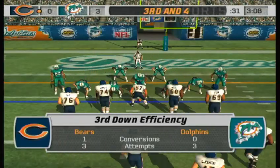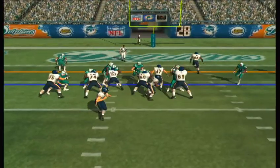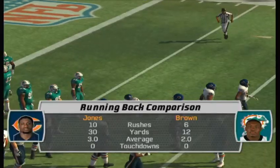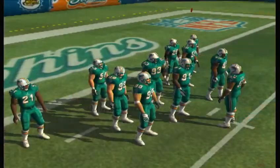6-yard line. Handoff to the tailback. High is there for the tackle at the 7. So let's take a look at how this back compares to the opposition.